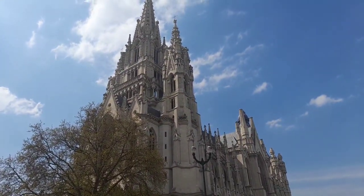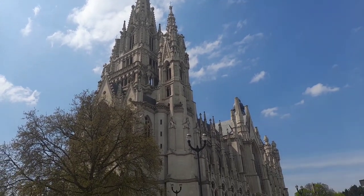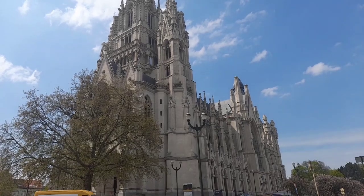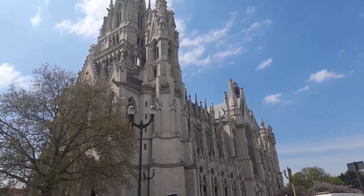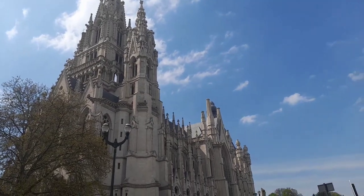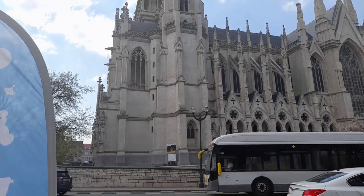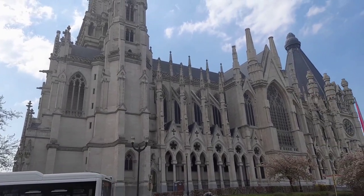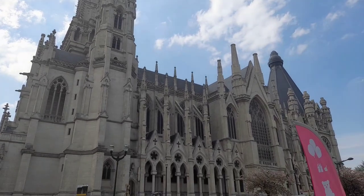So here you go. You can see how beautiful the St. Michael and St. Gudula Cathedral here in Brussels. You can see the view. We're almost there, we just need to park our car nearby. So it's really huge, super.